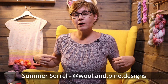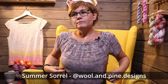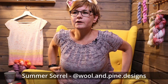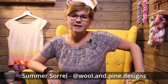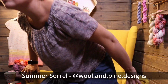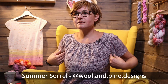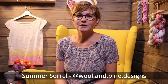When I tried it on, I liked how it was around the bust. It fits nicely. But when I came to around the body here, it was way too loose. I didn't like it. It was hanging far out from my body. That's often a problem for me when I knit tops, I feel. They hang really loose and out from the body. I don't know if I can describe it, but it's very loose and hangs out even though it fits around my bust.